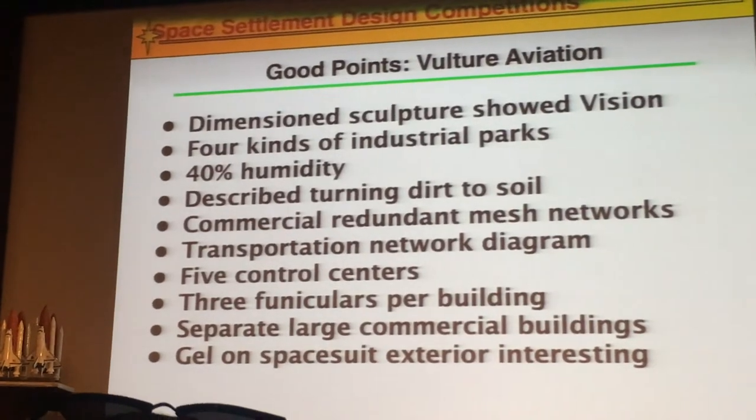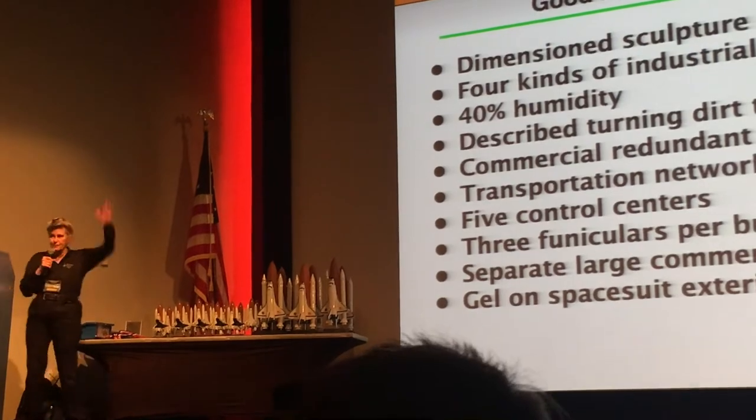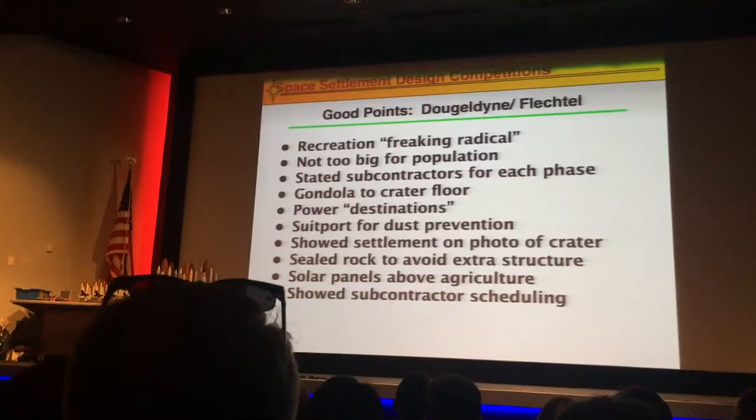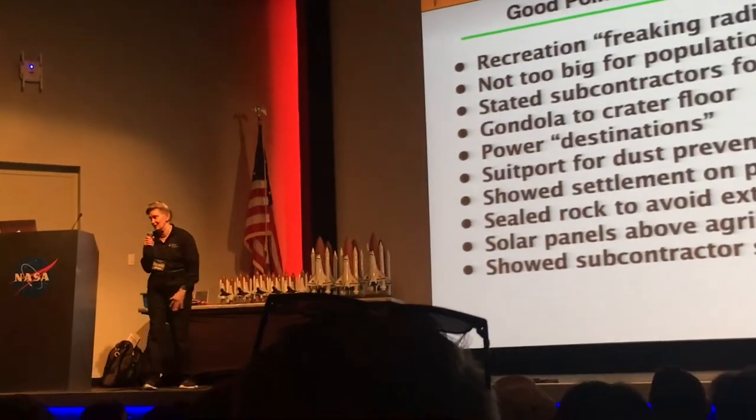Next one, Vulture Aviation. These folks had, they call it a sculpture, they called it a model. It did help provide a lot of clarification for that vision with a capital V. Vulture Aviation, good job. Our final presenter, Dougaldine Inflectum. Freaking out, that's great.